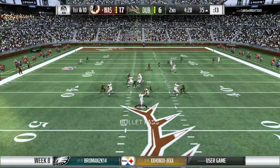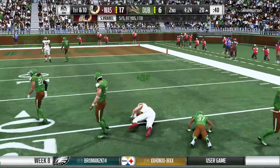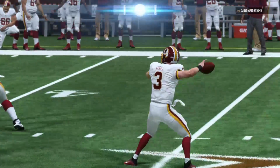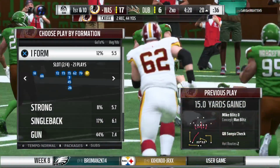On 1st down, he'll drop to throw. Complete, the tight end, Kelsey. And they'll get this one down to about the 20-yard line. A solid gain of 15 yards, and the sticks move.